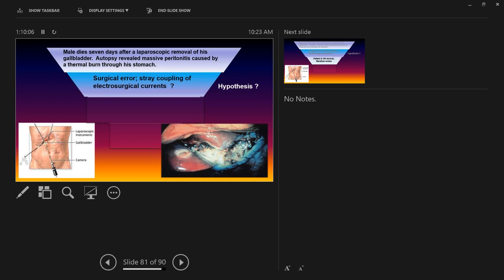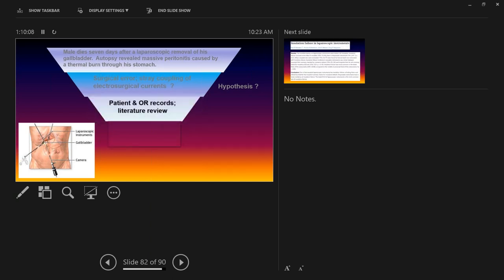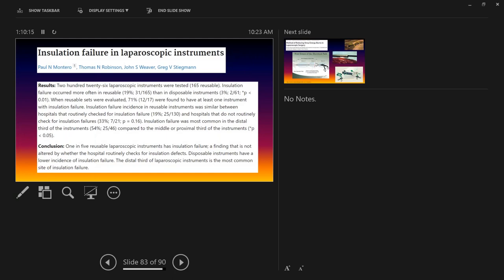So I had no clue as to how that could happen. So I looked at the patient's records, the OR records, what equipment was involved in the procedure, and also went to the literature and found it really quite surprising that there's a tremendous incidence out there of insulation failure of these laparoscopic instruments.